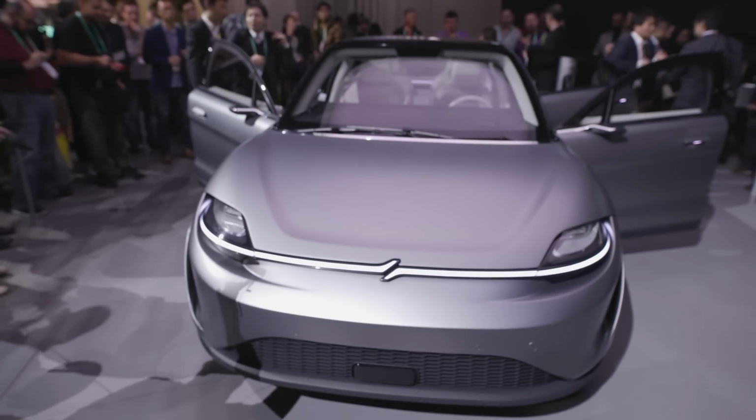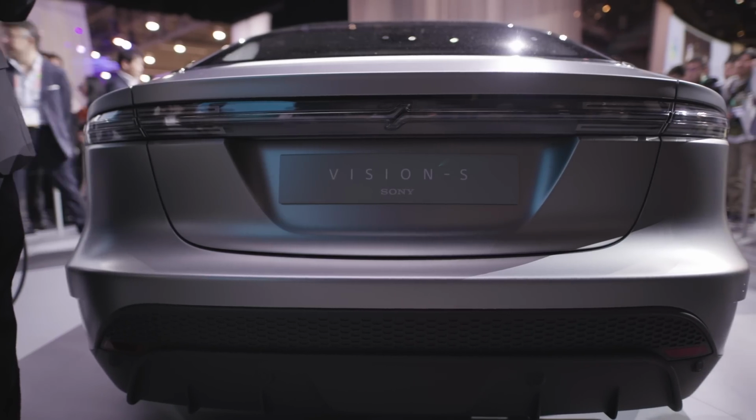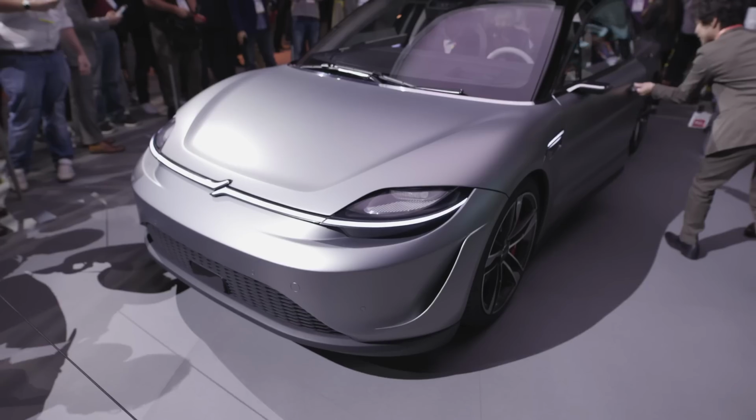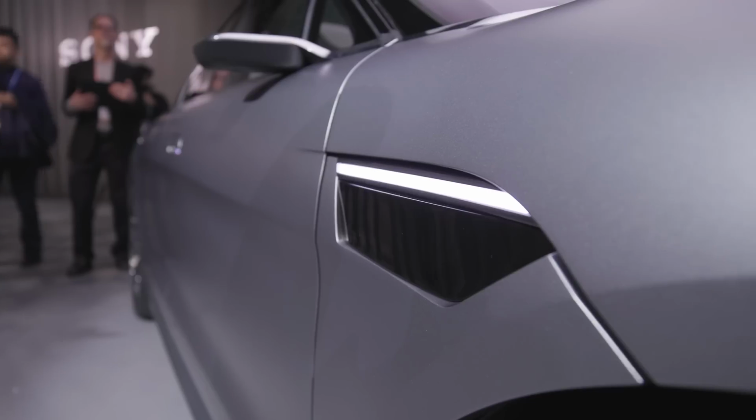It's the first day of CES, and it's also the first opportunity anyone has had to get a look inside Sony's big surprise reveal of the show. Yes, they made a car. This is the Vision-S. Let's take a look inside.